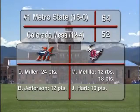Today, the men's basketball team took their 15-0 start on the road to Grand Junction to take on Colorado Mesa. Business as usual as the Roadrunners sprinted out to a bulk lead. The score was 34-21 at the half. The Mavericks went on a tear to tie the game at 42-all with 11:51 left on the clock.